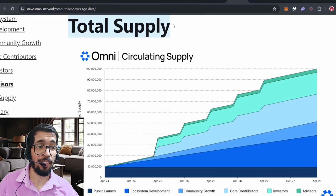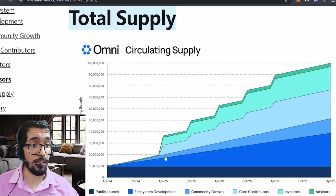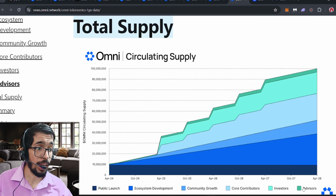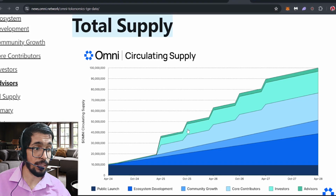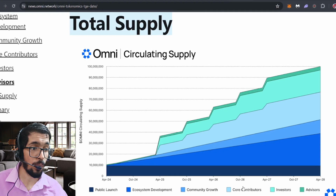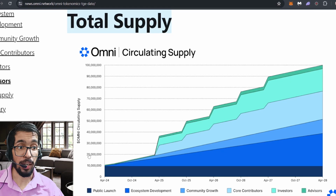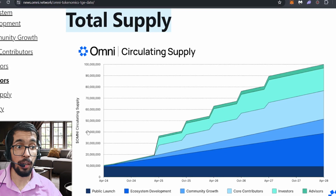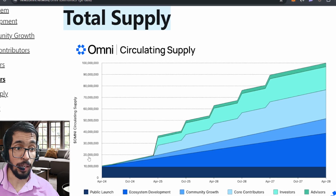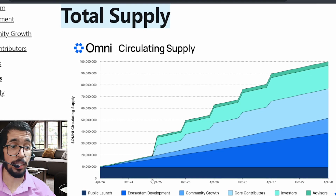When are the dates we need to keep in mind, so that we start selling before the VCs sell on us? As you can see here, this green color is the investors and advisors, this dark green is the advisors, this light green is the investors, and this blue is core contributors. These three are the biggest unlocks. You can see around 20 plus 30, so 50, so a total of 90 million unlocks are going to happen. Around 20 million, 30 million, and 40 million unlocks are going to happen in March of next year.